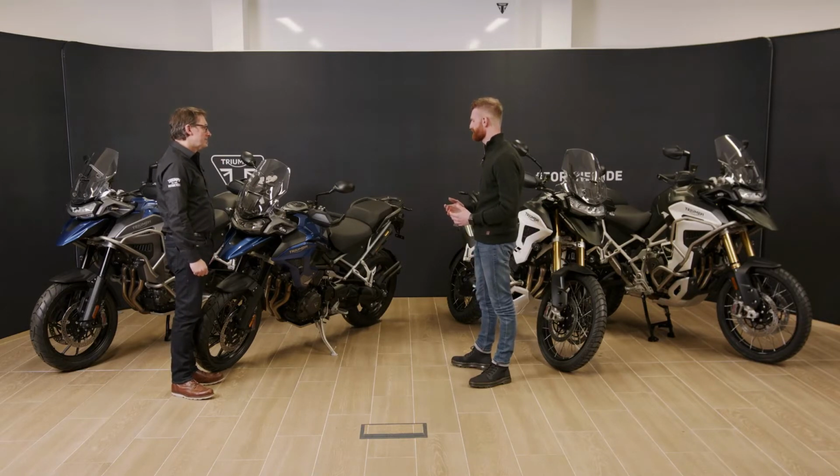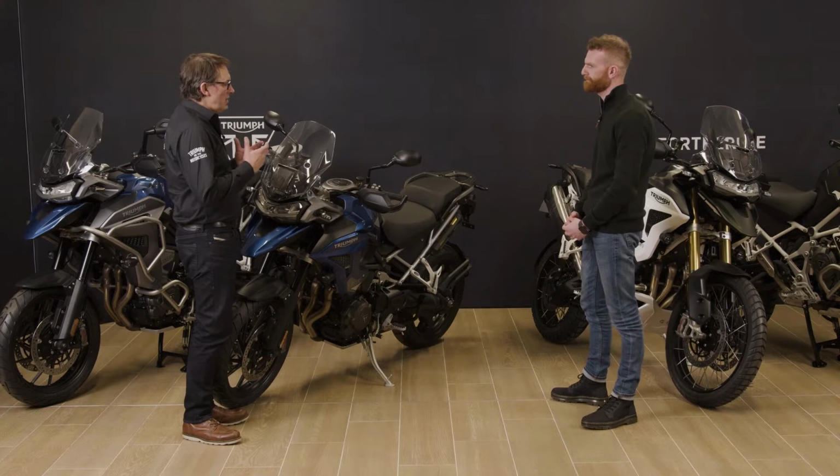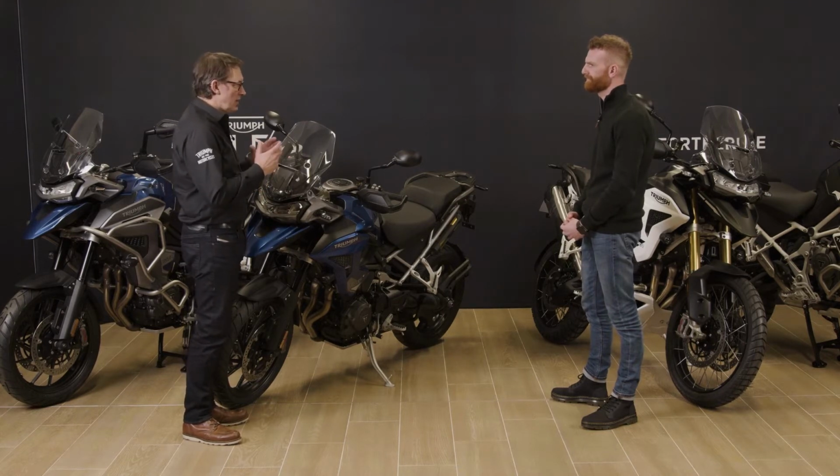What benefits is that going to give to the riders who are going to buy these bikes and the Triumph customers who are going to ride these bikes? What are the real benefits from that engine as opposed to the last one and the competitors? The actual delivery, the torque and power delivery from that engine is really, really glorious.